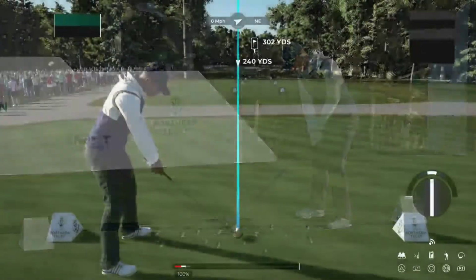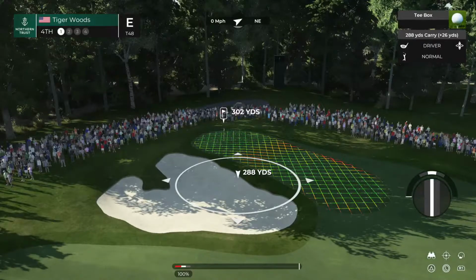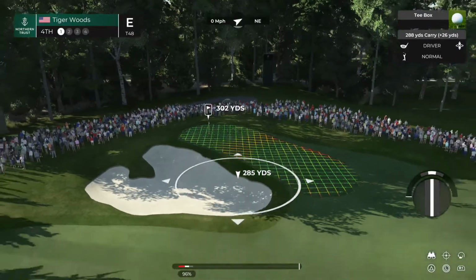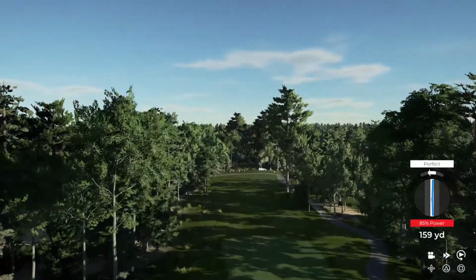The fourth at TPC Boston, Rich. A great short par 4. Par 4 measures 298 yards from the back tee. Players looking to make birdie or better. The only difficulty is finding that front bunker. That's when big numbers can be had. For sure, birdies galore. Oh, that's a sweet-looking swing, that one.